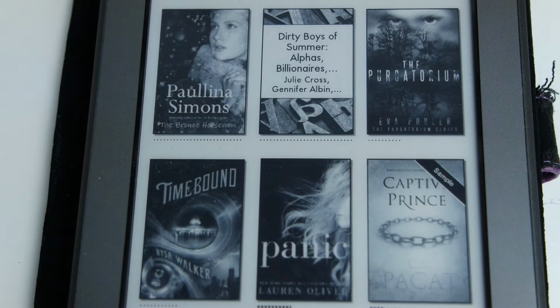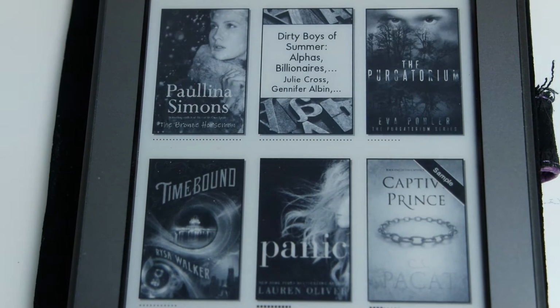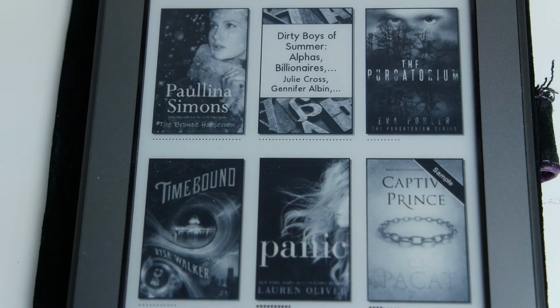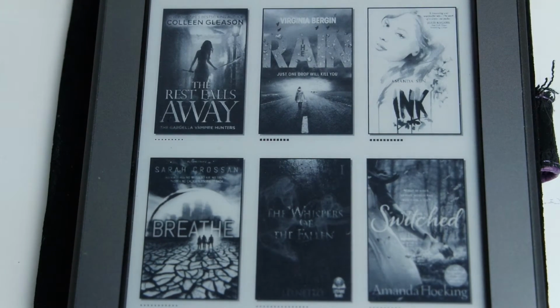I have a collection of 16 stories called Dirty Boys of Summer with all these different stories by different authors. I have The Purgatorium by Eva Pohler. I have Time Bound by Risa Walker. Panic by Lauren Oliver, which I have read. I have a sample of The Captive Prince, which I actually do have the proper book on my shelf. I have The Rest Falls Away by Colleen Gleason. The Rain by Virginia Bergin, which I've read.